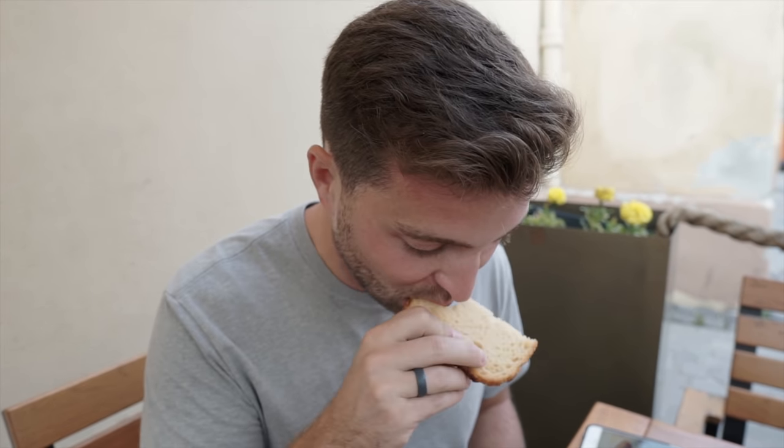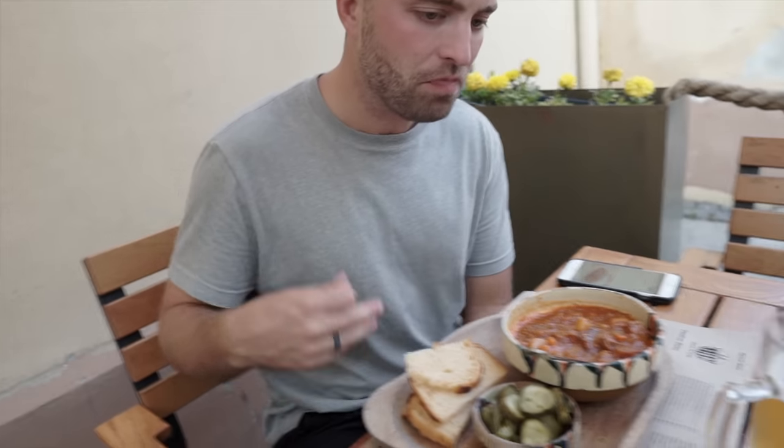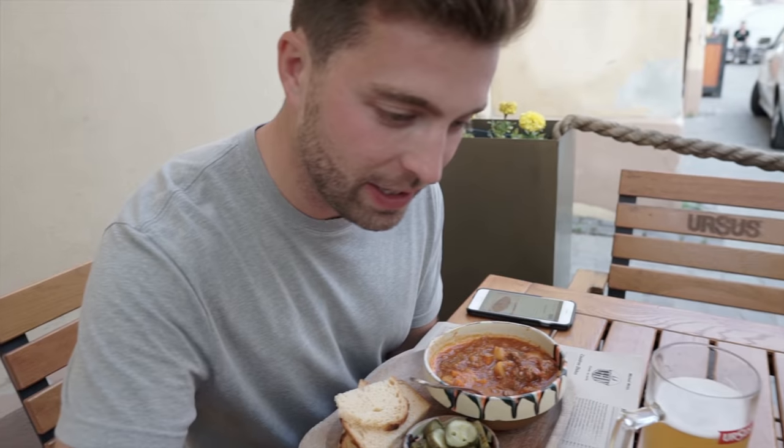So good. So I did forget to talk about the traditional Transylvania potato bread. It looks like normal bread. It's a little harder, I guess, than normal bread. But still good. It's going to be perfect for dipping in my goulash. Try mine and see what you think. No, don't take another bite of yours. Try mine. Ooh, that is super tender. It's really good, but the goulash is better. I gotta say it, goulash is where it's at.